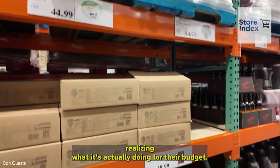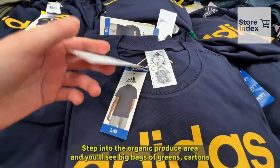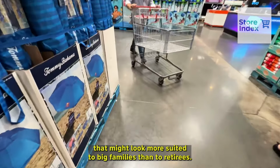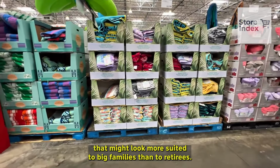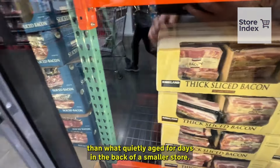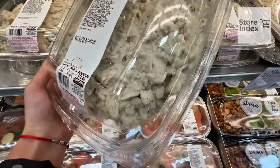what it's actually doing for their budget. Step into the organic produce area and you'll see big bags of greens, cartons of berries, trays of tomatoes, heads of broccoli, all at sizes that might look more suited to big families than to retirees. But here's what matters: Costco's fast turnover. Because the store moves so much volume, produce typically doesn't sit around for long. That means what you're buying is fresher than what quietly aged for days in the back of a smaller store. Everything carrying that organic label has met strict standards, cutting down on pesticide exposure and synthetic additives.